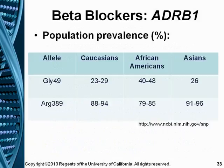The prevalence of the beta-1 receptor alleles differs by race. The glycine 49 allele is more common in African Americans than in the other races. On the other hand, the arginine 389 allele is more common in Caucasians and Asians than in African Americans.